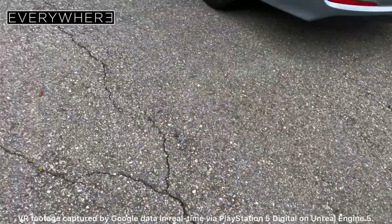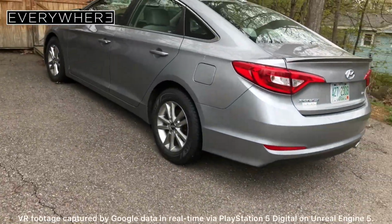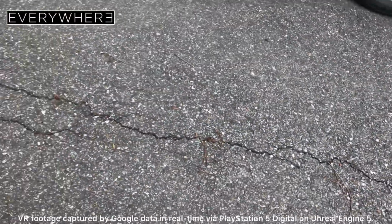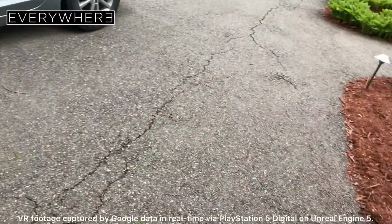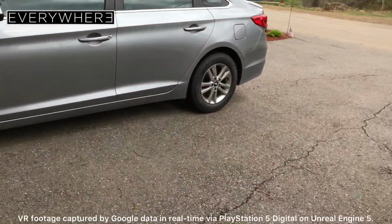This driveway was all rocks initially when we moved to this property in October of 2003, and then it was paved in 2007. And ever since, it has certainly shown its age. It's shown a lot of wear and tear. And at the same time, there's a lot of history here.